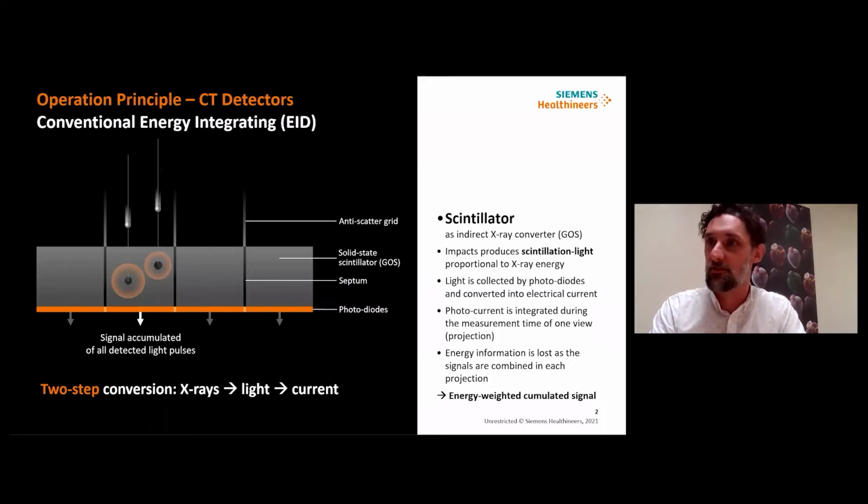Traditional CT detectors are run in what's called energy integrating mode. Essentially, what you have is a solid state scintillator, which converts the X-ray photons into light. That light is then detected by photodiodes that you see there in orange. And this is called an indirect conversion. So the energy is integrated during the measurement time of one projection, and all this energy information is lost as the signal is combined, which is what we call an energy-weighted cumulative signal.